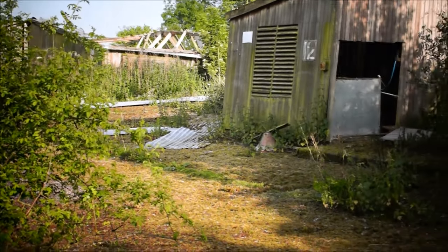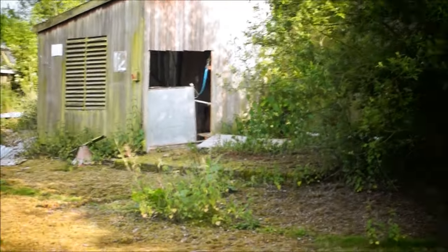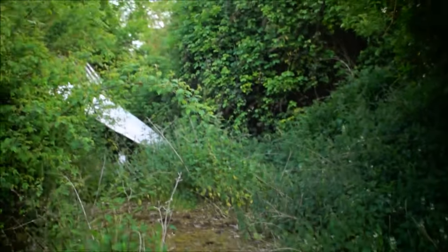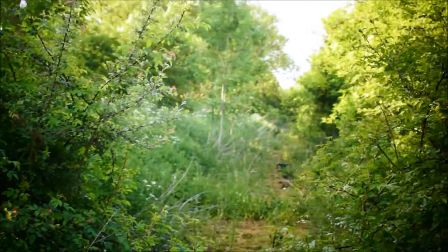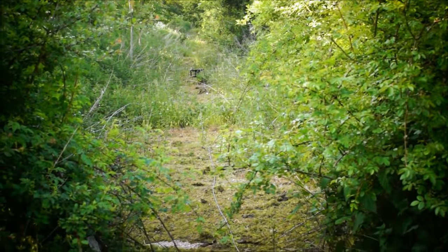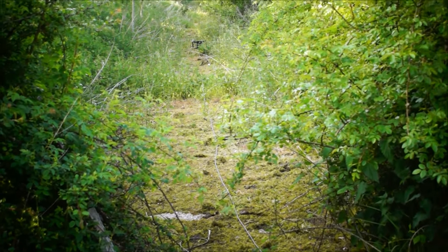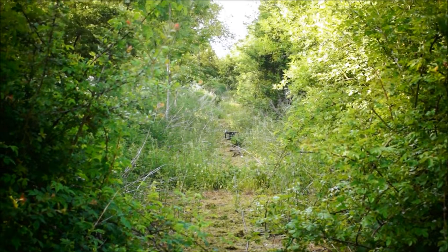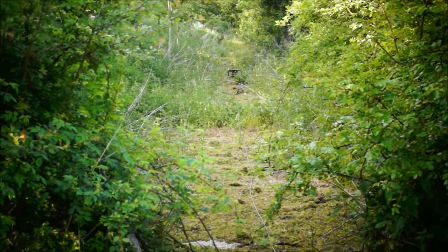Right, so we're on to our third trap now, and I've decided to put it in this little corner here. As you can see, it's there. Sort of pan round. That's the edge of the farm there, and that's where we've come from, should I say. And yeah, it's about 65, 70 metres away. We're seeing a plane going over. Quite near standstill here.